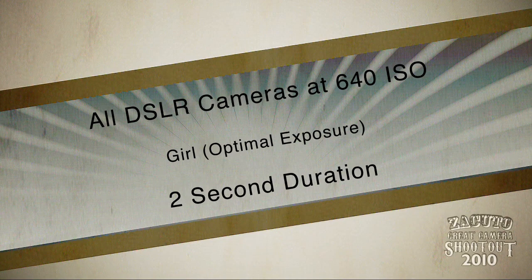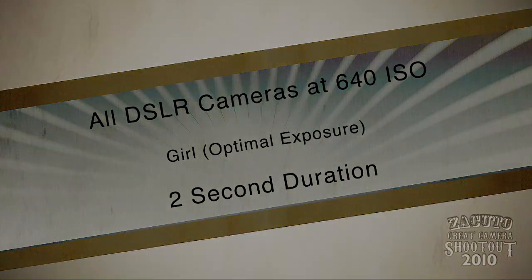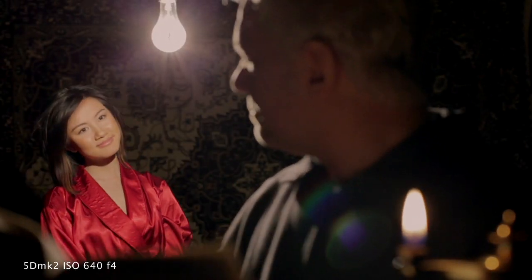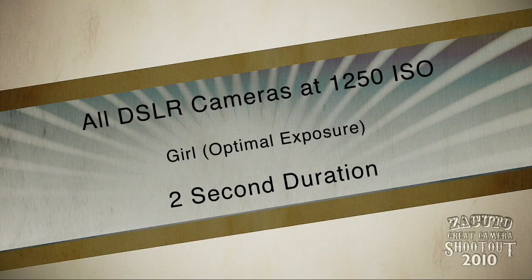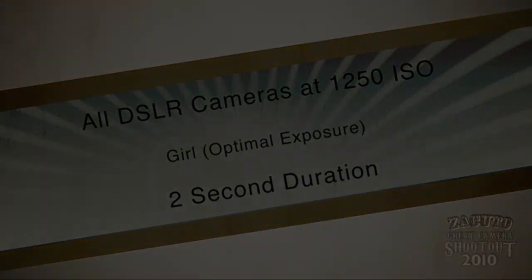Now here's the same scene again, ramped up to ISO 640. 5D, the 7D, the 1D, the Nikon, and the GH1. Let's bring it up to 1250. Same scene. This is the 5D Mark II, 7D.